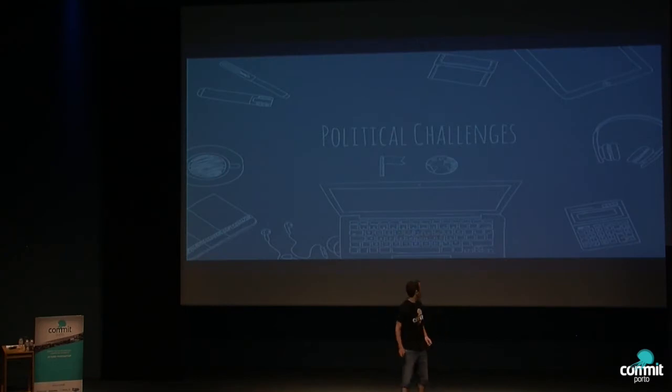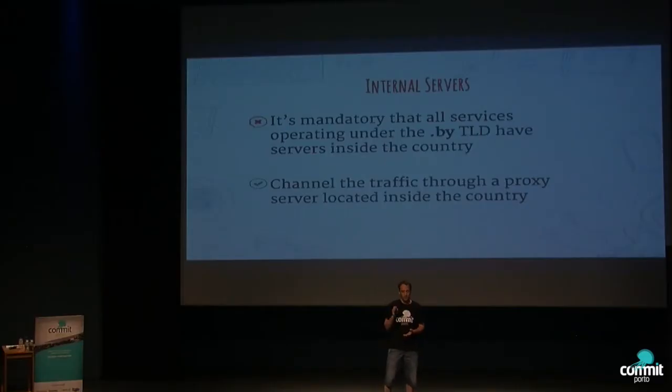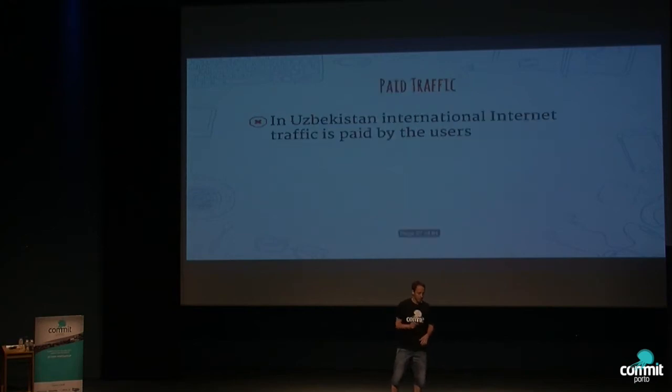So, moving on to political challenges. For example, in Belarus, which is in Europe, by the way, it's not very far, it's mandatory that all the services that operate in the country have the servers in their territory. Basically what we did, we have a proxy there, a server that just acts as a proxy, and we channel all the traffic through the server, and it's fine for them, so it's okay.